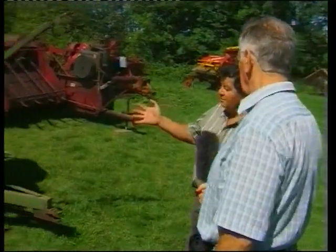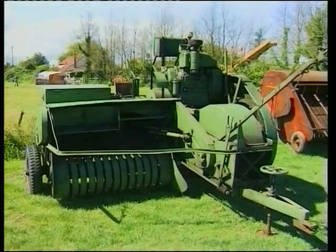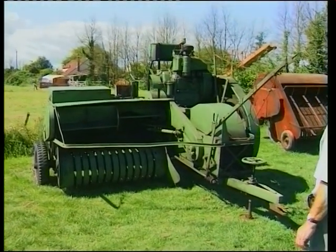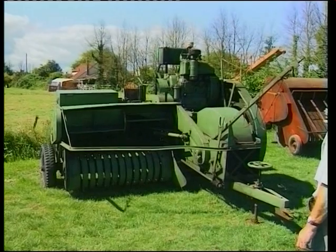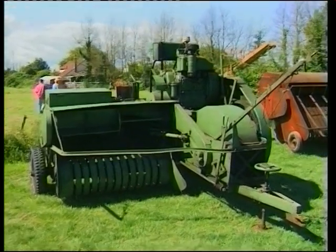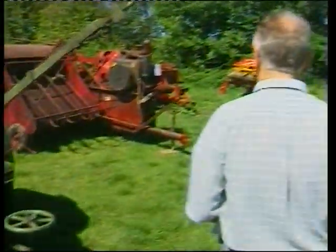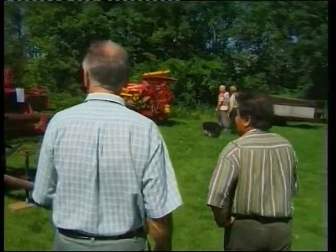This baler here is a rather oddball one. I don't recall ever seeing many of these. It's made by Bamfords of Uttoxeter, with an Armstrong Siddeley diesel engine put on the top. But I don't think it was a great success story, and I don't think very many of them ever got sold. That's why you hadn't heard about it then, Francis. You deal with a more common stock, I can see.